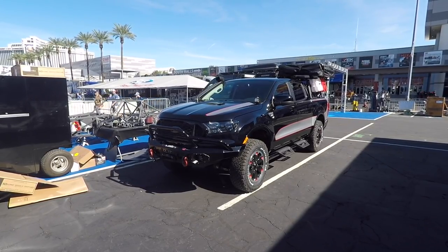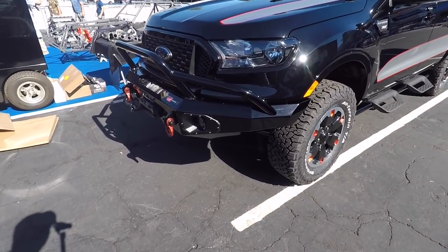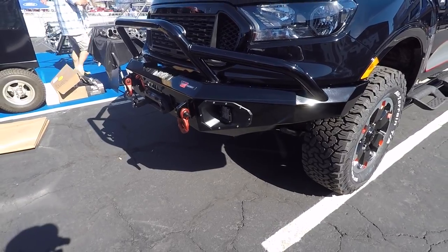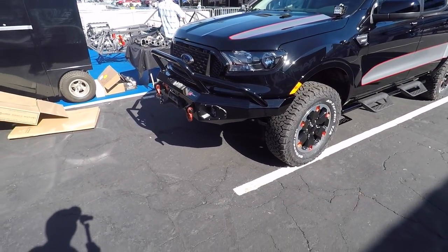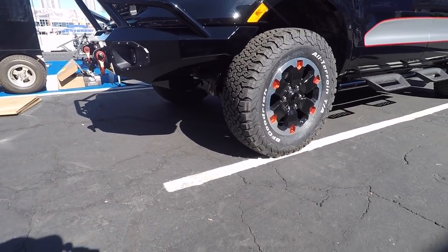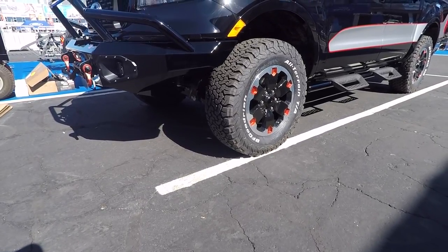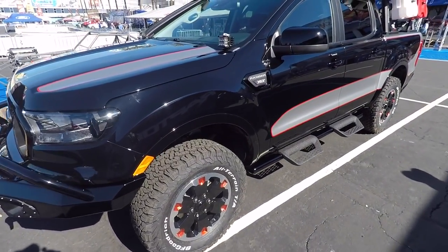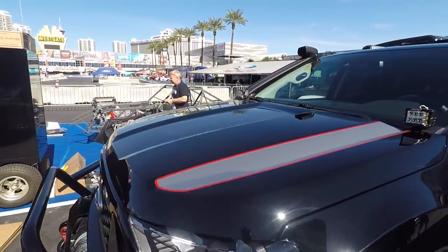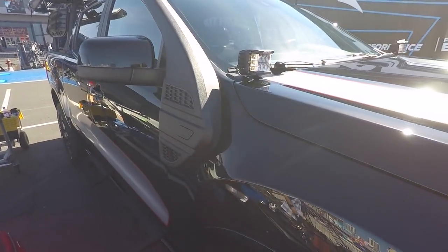Check out this brand new Ford Ranger here at SEMA. Look at that bumper. That's nice. It's got a warn winch in there. It's like a Stinger kind of style. Rigid LEDs. It's got a little bit of a lift. I'm guessing those are factory Ford wheels. This is at the Ford booth. It's the Ranger XLT. Some ditch lights. Oh, check out the snorkel on this thing. Look at that. That's cool.